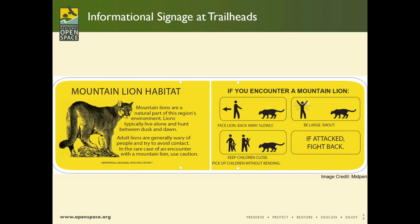You want to face the lion, back away slowly, absolutely do not run. You want to make a lot of noise. You want to be large and shout. Keep your children close by and pick them up without bending down. And if attacked, fight back. Now, making all that noise and making yourself seem threatening is a good way to protect yourself if a lion's interested in you. It's also a really good way to reinforce that normal behavior of mountain lions to try and stay away from people.